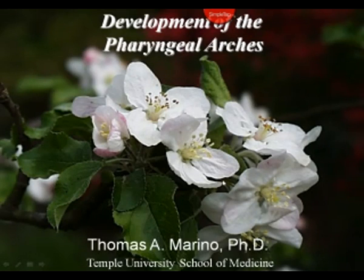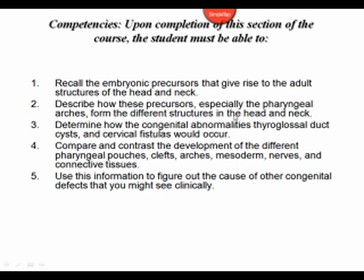This second part of the lecture on the development of the pharyngeal arches will focus on the development of the face as well as the development of the tongue. We will also summarize the fate of the pharyngeal arches. In doing so, we will continue to discuss the following competencies and look at what the pharyngeal arches will develop into.